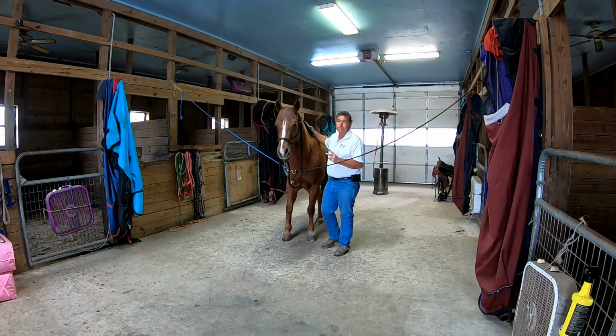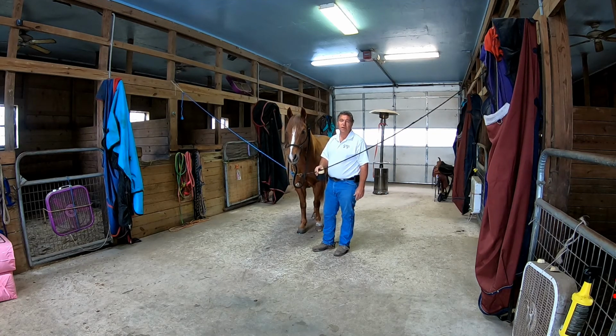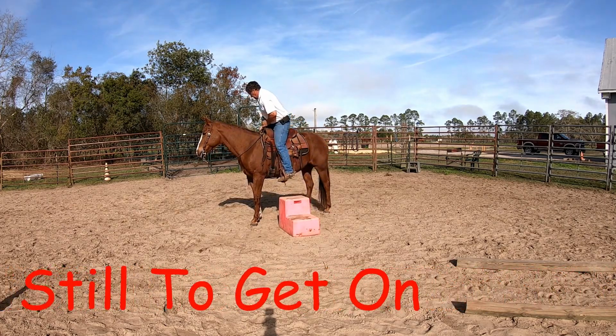Tip number 2 for a successful horseback ride is to teach your horse to stand still for you to get on, whether that's from the ground or from the mounting block. He needs to stand still, accept you as the rider, to let you get on.